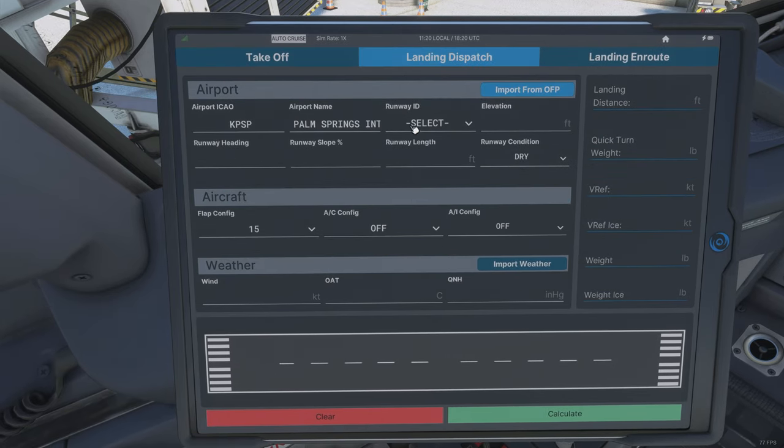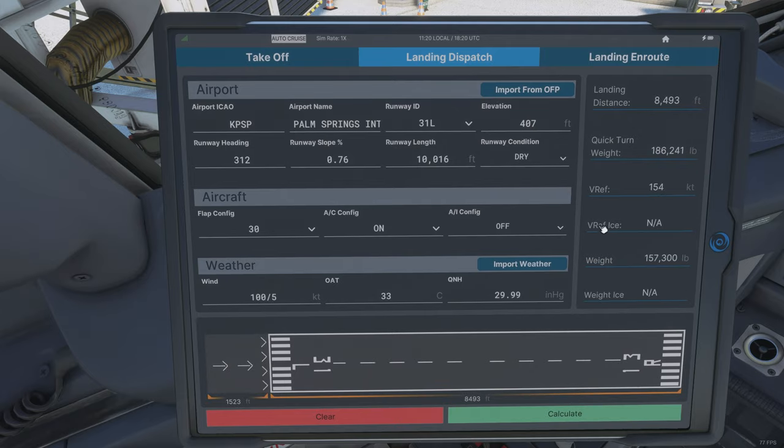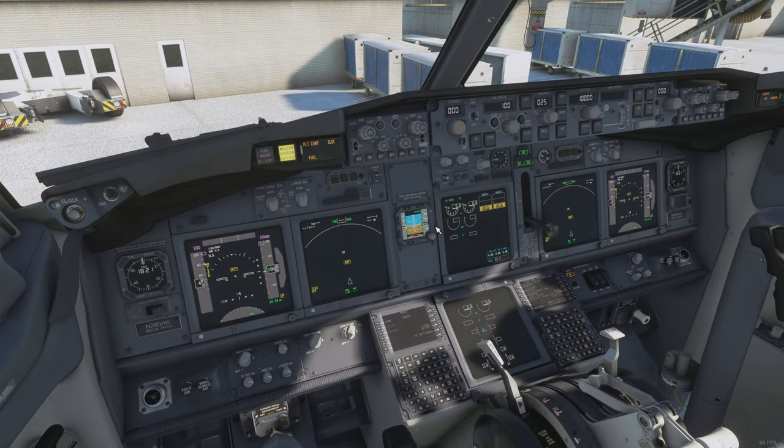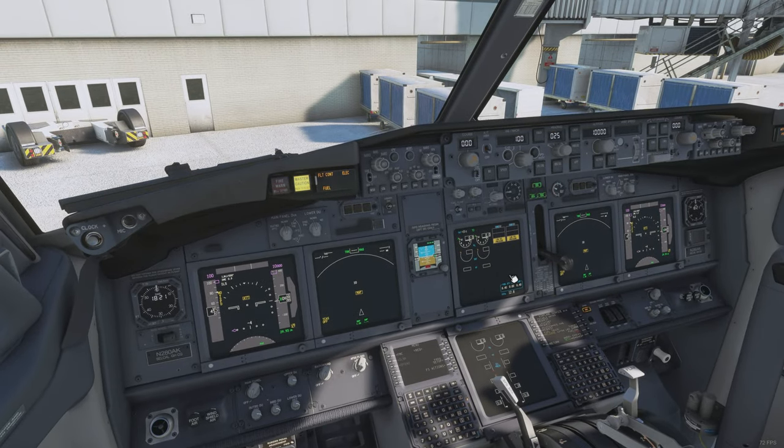We're landing, import, taking 3-1 left, dry, flaps 30, off, on, off, import, calculate. This is checked. That's perfect. Everything's good. So they're set 29.93 on all three set.